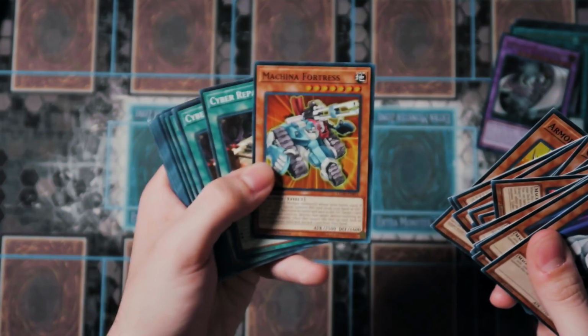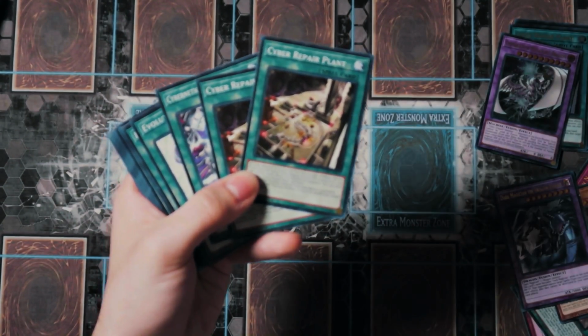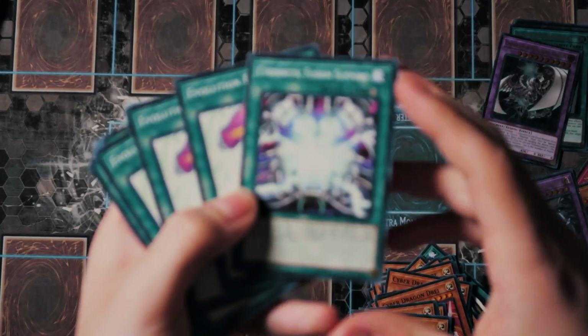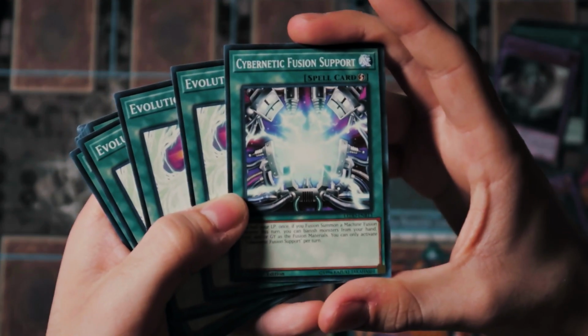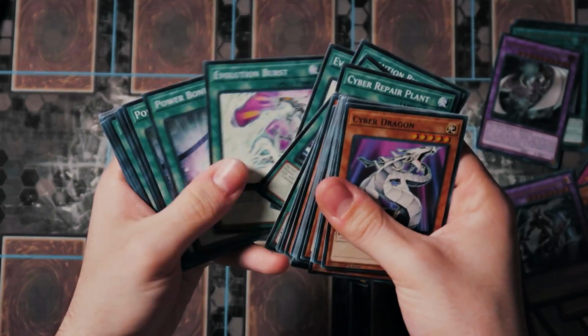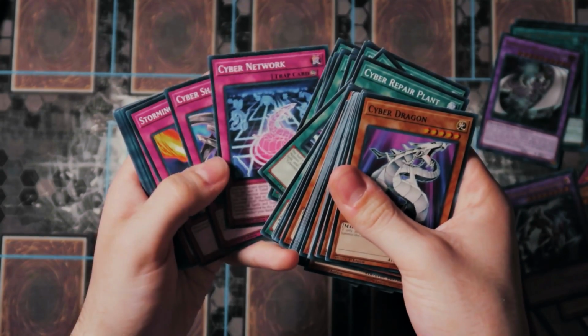Machina Fortress, eh? Hell of a card. 2 more Repair Plants. These ones in common. All right, Cybernetic Fusion support. I thought this card was gonna be crazy. I still think this card's actually pretty cool. It's like a quick play Miracle Fusion or something like that. Kinda neat. Triple Evolution Burst, double Power Bond, double Overload, Future Fusion, Limiter Removal.